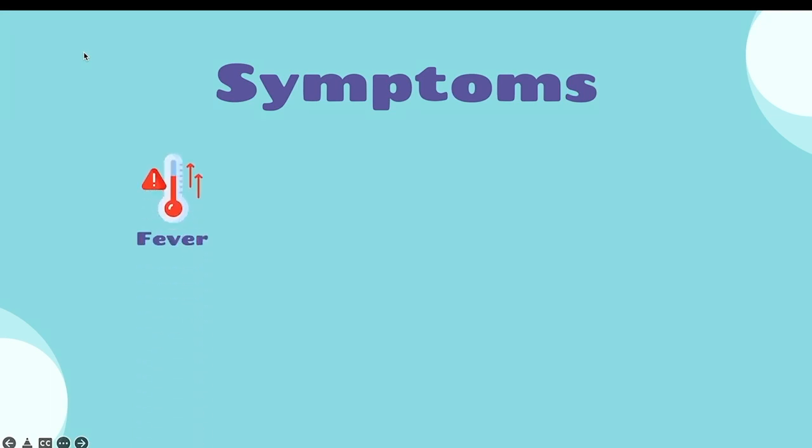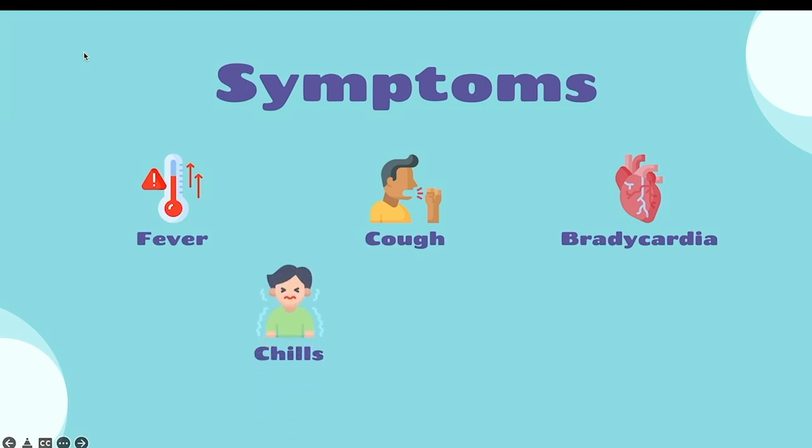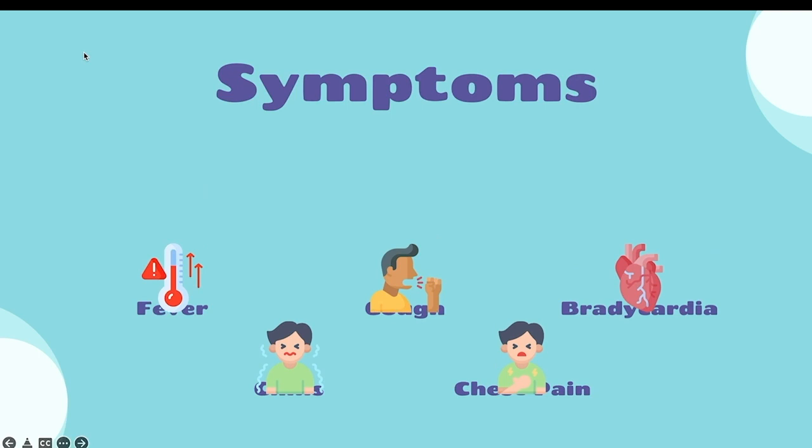Once an individual develops Legionnaire's disease, they display a range of clinical manifestations and symptoms, since Legionnaire's has no specific defining clinical features. The most common symptoms include fever, cough, and relative bradycardia or slow heart rate. Additional symptoms include chills, pleuritic chest pain, which is chest pain caused by the inflammation of the pleura, the lining that separates the lungs from the chest wall.